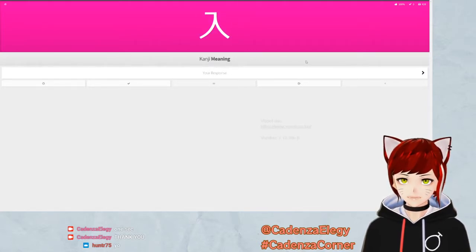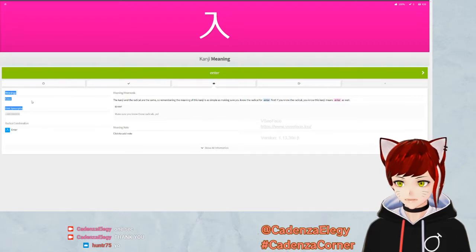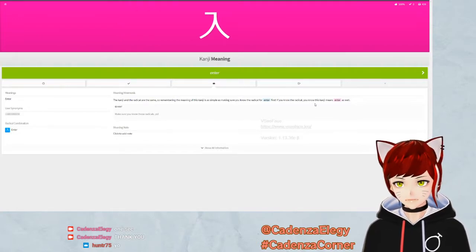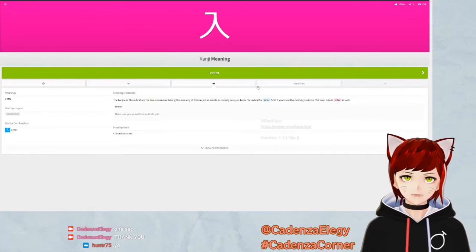So this one means entry. Enter, I think? Whether you get it right or wrong, you can check out the item info after you type in an answer, and it gives you the meaning and mnemonic. The kanji and the radical are the same. Make sure you know the radicals, this is important. For someone starting at ground zero at WaniKani, you should read everything in these info blurbs, because they give a lot of information on how you're going to approach studying Japanese in the future as well.